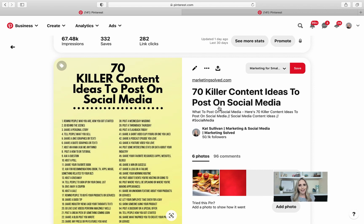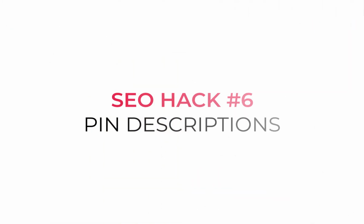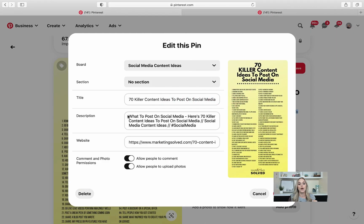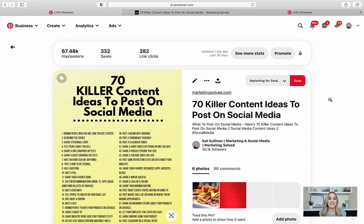Now, moving on to our next Pinterest SEO hack that's going to be also here in your pin descriptions. Now, here's what's really good to know. Inside your pin descriptions, this is where you want to put in the keywords that you really want to be found for. So I always recommend that you do some research on this. If you haven't already watched my video on how to rank number 1 on Pinterest, go ahead and watch it because it breaks this down for you in full detail. So I'm going to give you a quick overview right now. Now, it's really important to nail both the title of your pin as well as the pin description. So I'm going to show you how you can do that.